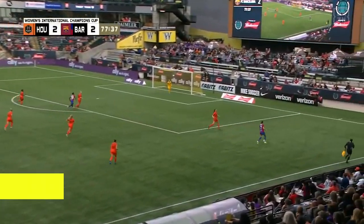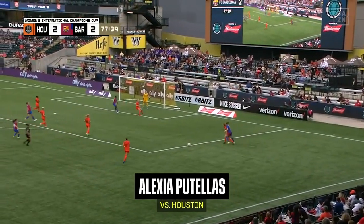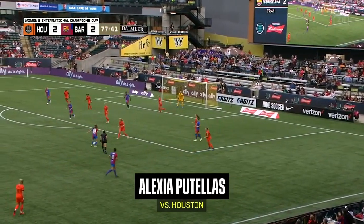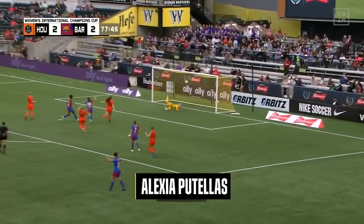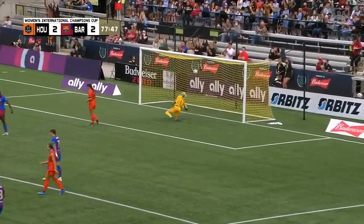That's trouble. Graham Hansen turns. Seiler had been pulled out. Bruna over to Alexia. She'll take the shot. It's a beauty for Alexia in Barcelona.